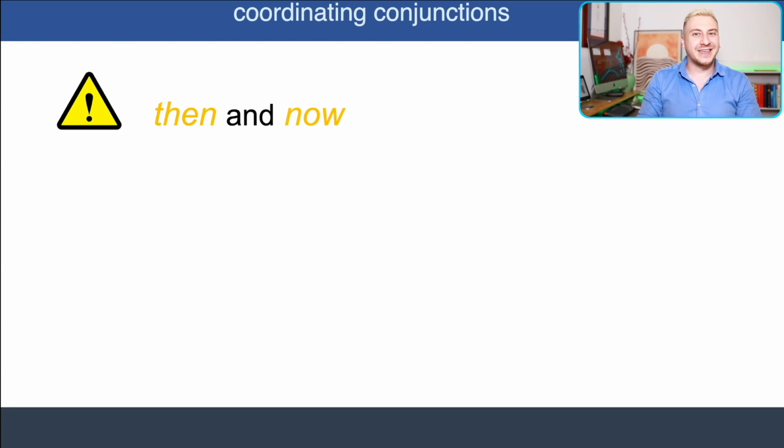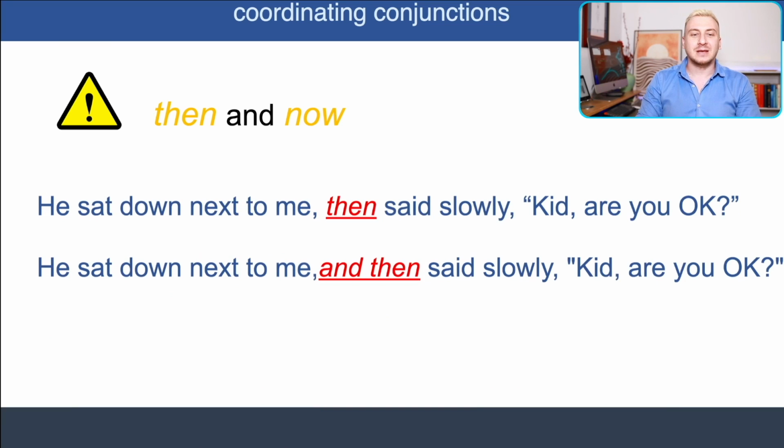The words then and now are not coordinating conjunctions, and therefore we need to be very careful not to use them to join 2 sentences together. Let's look at these examples. He sat down next to me, comma, then said slowly, "Kid, are you okay?"